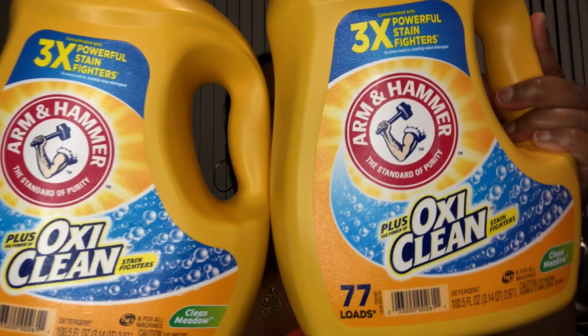Another one, I have two. Are these the same? No. Yes. So I think my mom used these. These were hers, but I do use the Arm & Hammer. I typically purchase the Fresh Burst, but these are the Clean Metal scent. And this is the OxiClean Arm & Hammer. They look like this. These are two jugs that she used. It says you can get up to 77 loads. It's okay. It's not my favorite. I think I would prefer the Fresh Burst over this. But like I said, she used these, so I guess she likes it.